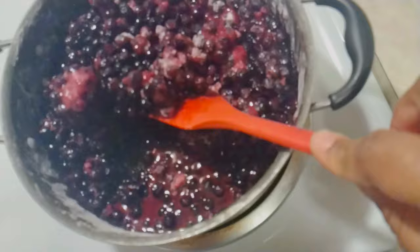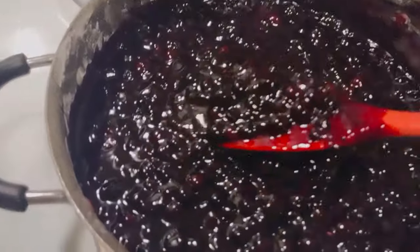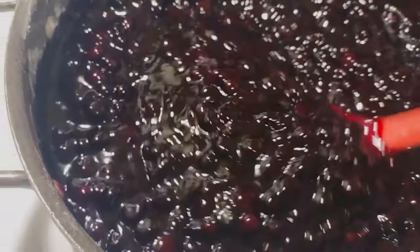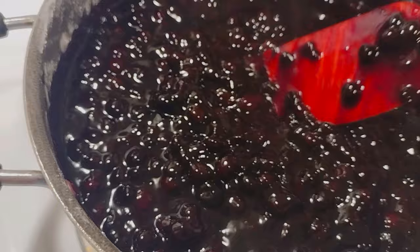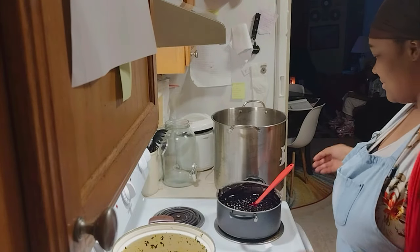And they were starting to, as you see, they were starting to break down and release a lot more of the juices and the liquid from the ice that melted. And so look at that consistency, y'all. That is exactly what you're looking for in your pie filling. And look, you do not need food coloring. I did not need food coloring, and I was not gonna put any in there, but look how pretty that is.